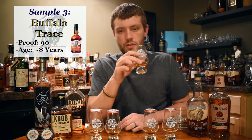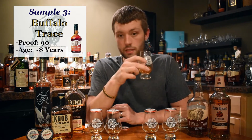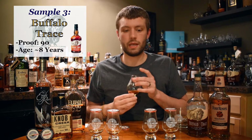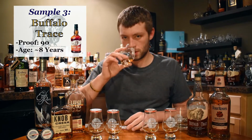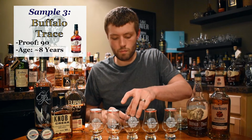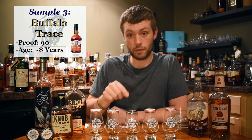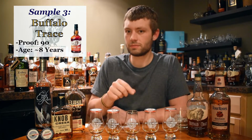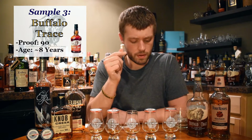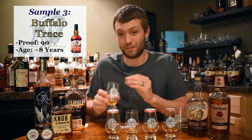Number 3 smells much thinner now than number 4 did. It's still a very nice nose. I just think the proof is brought down, and me personally, I prefer the proof. This is a Buffalo Trace product. I can say that with a good amount of confidence now. That was that note I would describe, a little bit of that cherry cola note, which I don't know. I don't think 1 is a Buffalo Trace product. I think I was off on that.